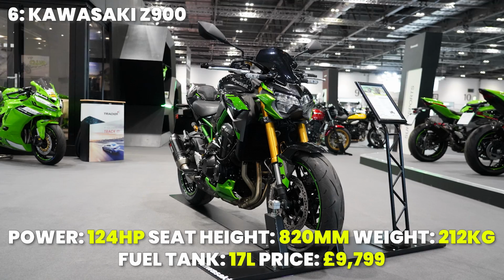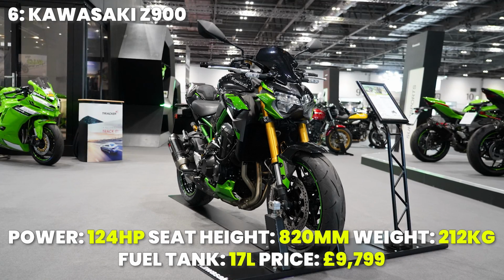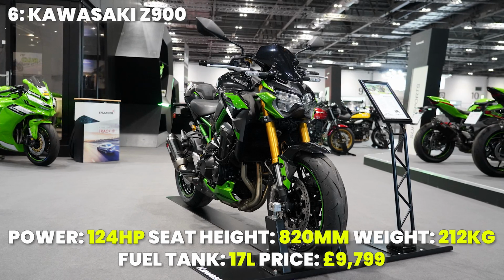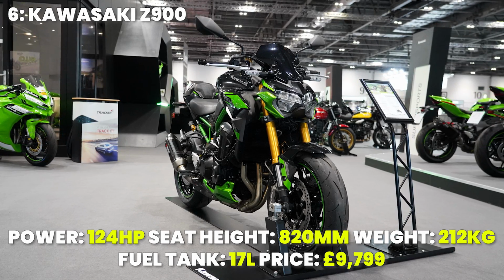So the power is 124 horsepower, the seat height is 820mm, it weighs in at 212 kilograms wet, the tank size is 17 litres and the price is £9,799. Time for a bit of a wild card here.